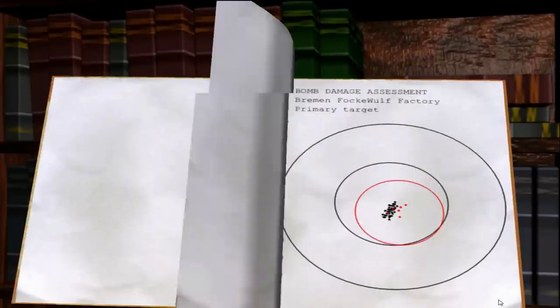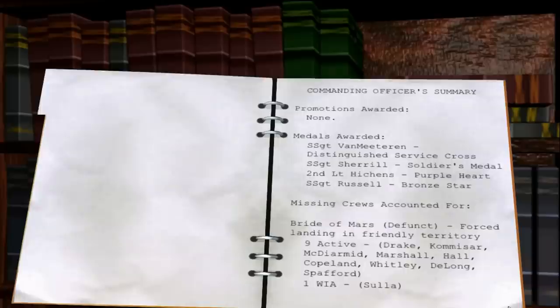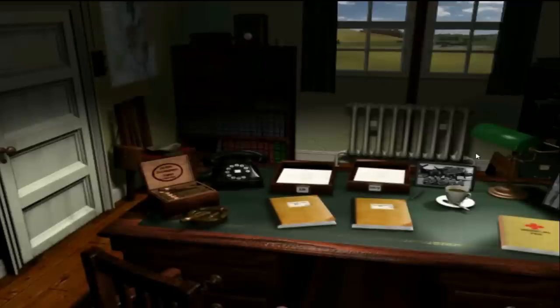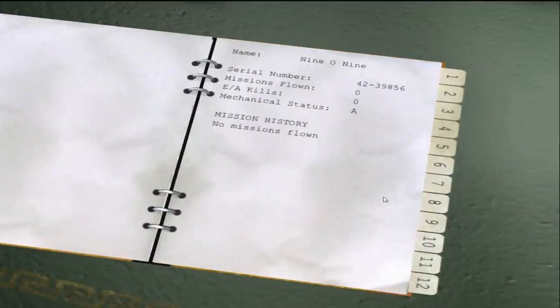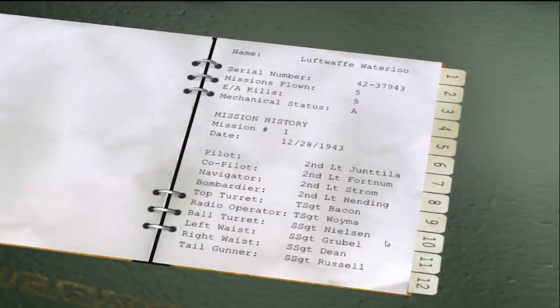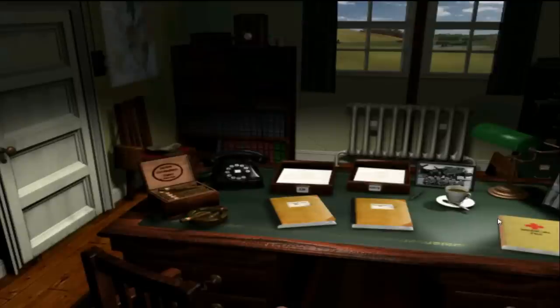So, if we have a look for Bride of Mars. So, she got Drake, Commissar, McDiarmid, Hall, Copeland, Whitley, DeLong. Okay, let's just see if that is the crew of 909. No. Well, that answered that one, didn't it?